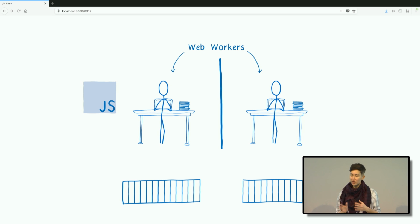You may also have heard of shared array buffers, which started landing in browsers this past summer. Now, unfortunately, because of the Spectre bug that happened a few weeks ago, which you may have heard of, shared array buffers had to be turned off. But we're hopeful that we can turn them on again soon.